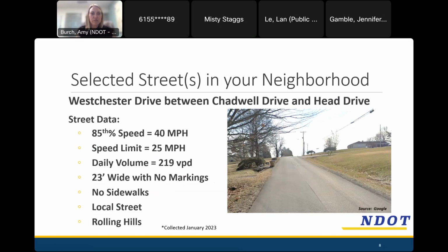So I want to show you just some street data that we measured on your street. The 85th percentile speed we measured at 40 miles per hour, where the speed limit is 25 miles per hour. Now, the 85th percentile speed, I want to explain that. It is the speed that 85% of the traffic is going at or below. But it also means that 15% of the traffic is going above 40 miles per hour on this section of Westchester Drive. The daily volume is pretty low. There's probably some cut through from Old Hickory Boulevard, using the other section, Head Drive, to get to Westchester and then around.